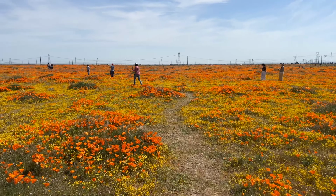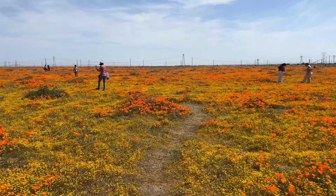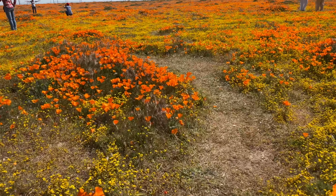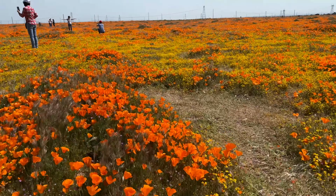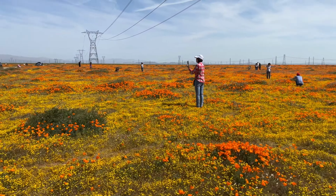There is a dense flower field before the reserve, and it is located at West Avenue I and 110th Street West.